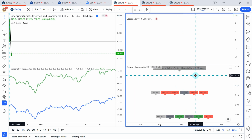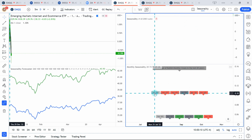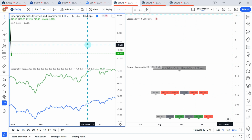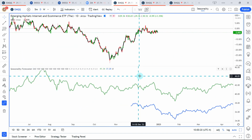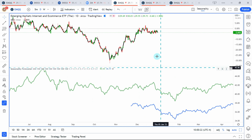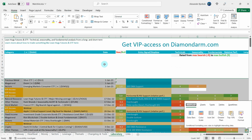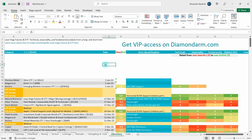So over the last 20 years, we do see that January only closes higher 50% of the time. This one has not been trading for 20 years, but based on all the data, basically, it is literally 50-50. I will give the bears a 2 here on the seasonality. It was overall more bearish than bullish, but there were some bullish periods within the current month, so it's a bit messy.